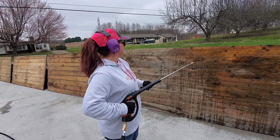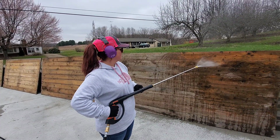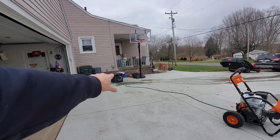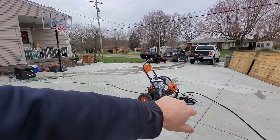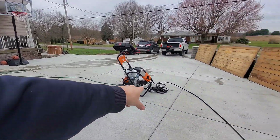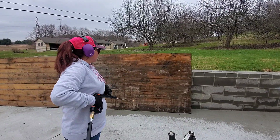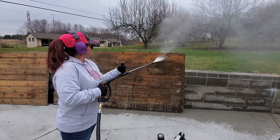Is it losing pressure? All right guys, so I had to disconnect my whole hose. I have like 150 feet of hose inside there, and I think it was just too much to get the water all the way through it. So I disconnected and just ran the green one straight to it. So let's give it a try now. Oh yeah.